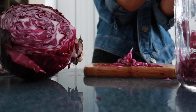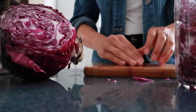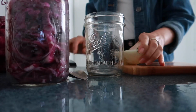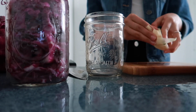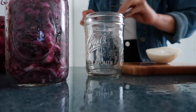So then I store everything in mason jars just because that's what I have. If you have other Tupperware, use that. I have so many jars that I just use those, but you can use any container you want. And when you are prepping, you want to have a bowl or container to save all of the food scraps, so you can either compost them or use them to make vegetable broth.